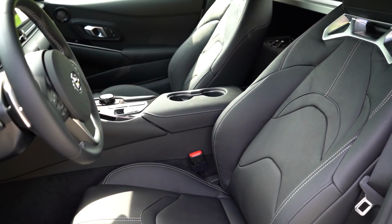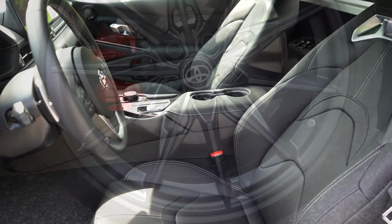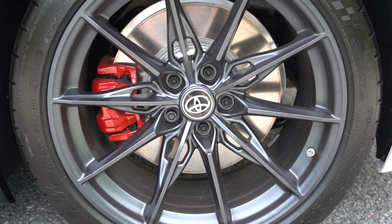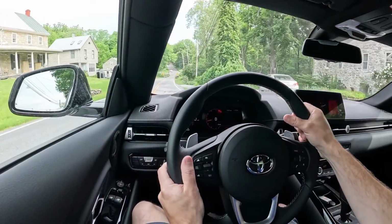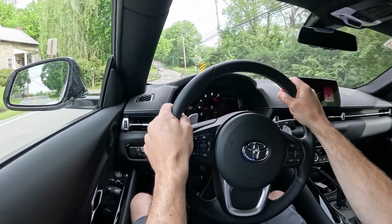And so front side curtain airbags do come standard. Driver and passenger knee airbags up front as well. Also have a tire pressure monitoring system, also coming standard. Pre-collision system with pedestrian detection, lane departure warning with steering assist, and brake assist as well.